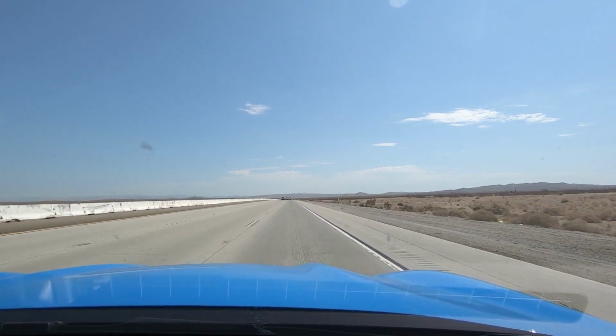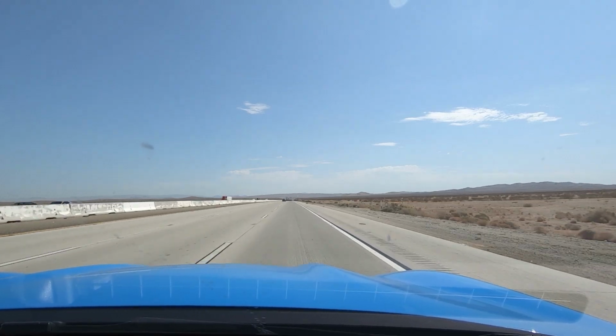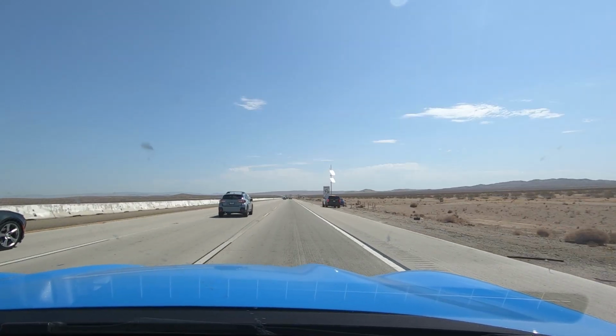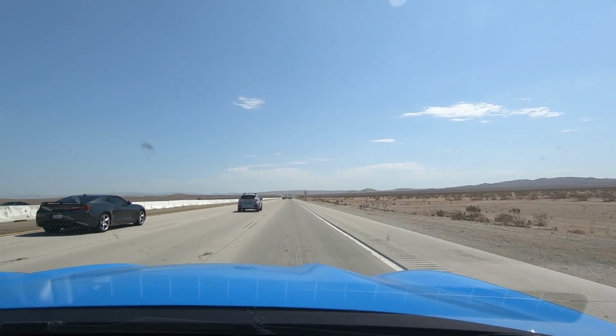The car says it's 104. They're expecting highs about 120 today. Not much that you can do really to prepare. We did pick up a gallon of water extra, just in case. We also have lots of drinks as well, but at Walmart we just went ahead and picked up some extra fluids for ourselves.